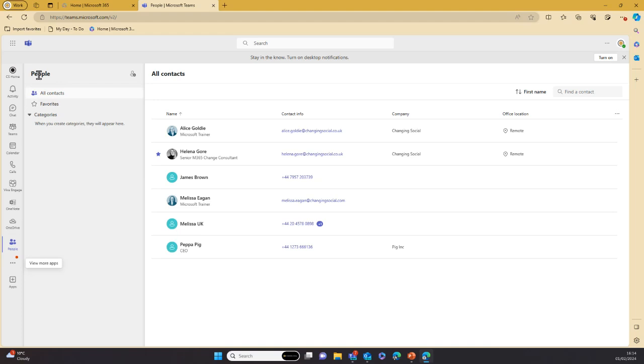You may remember this as Contacts. This is a rebrand of Contacts, which used to be available in chat. This is now available directly in Teams under the people app. So you can have your contacts in here, their locations, their contact info, for example. And then you can also favorite people as well.